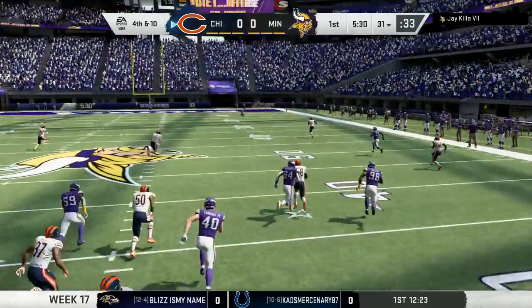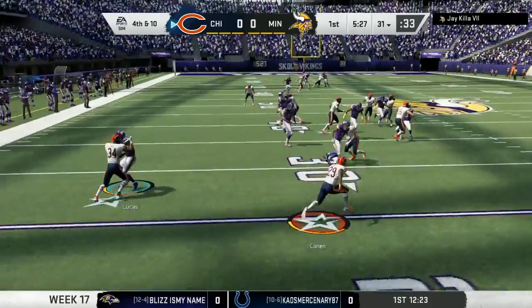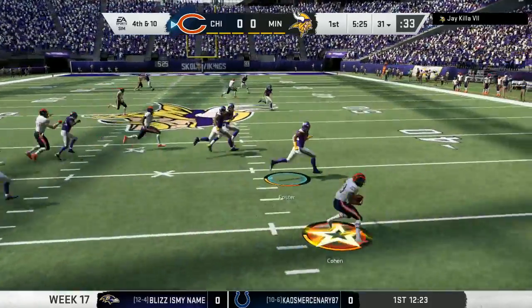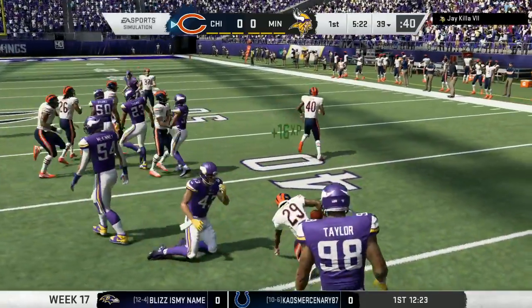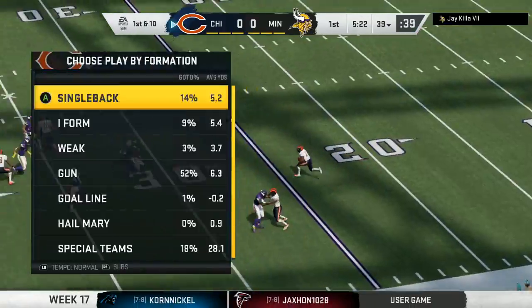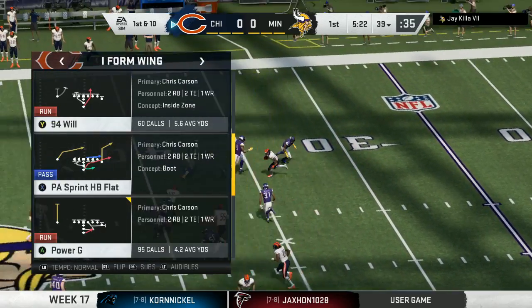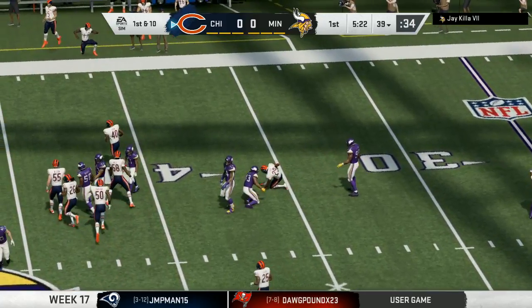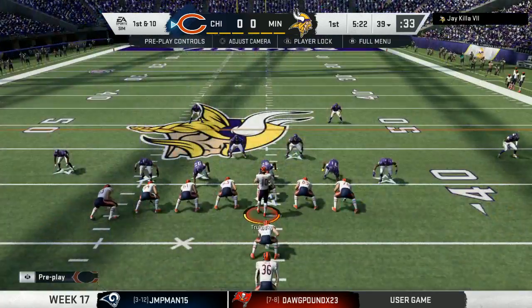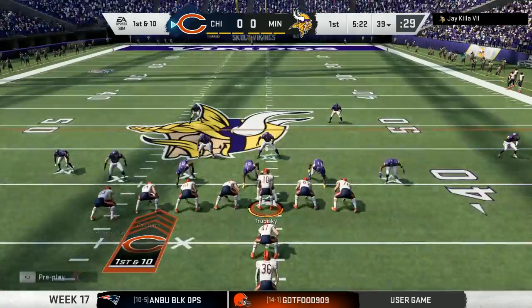On is the punt team now as this one's sent away. On the return is Cohen. A very good return there. Give him an even 20 yards. And the Bears take over. The Bears in good field position to start out first and 10 at the 39-yard line.